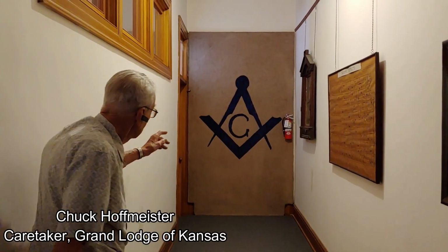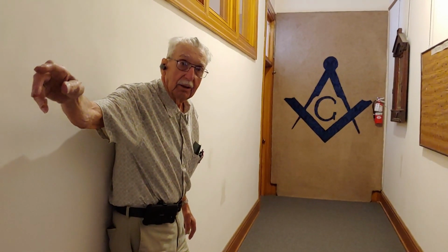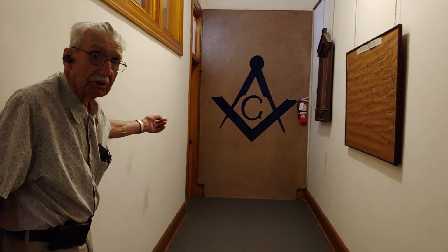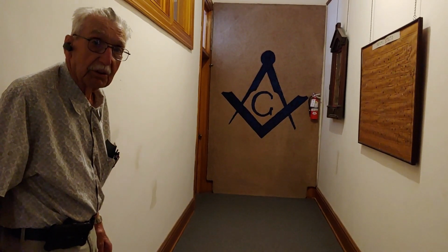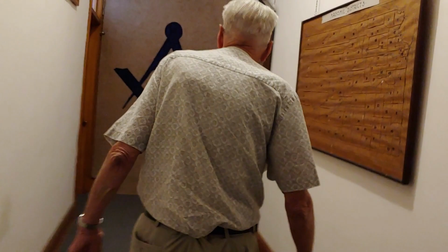We used to put that square and compass up at that archway in the wintertime because a lot of cold air came through here. And that was a freight elevator, and when it was condemned, I just put it there and closed off the door so nobody could get in and fall down the shaft.